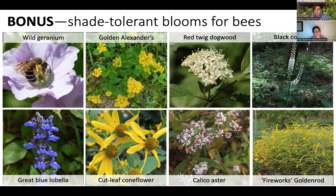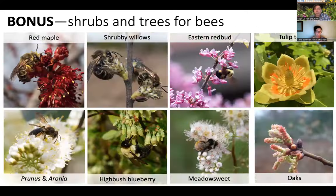Black cohosh is an incredibly beautiful plant that blooms in the darkest depths of the July understory. Lobelia feeds those late season bumblebees, and cutleaf coneflower is just a treat. And the leaves are edible. Calico aster and goldenrod also carry us into fall with our goldenrod and aster specialists and our great shade tolerant plants. And I still have more for you because the list keeps going on.